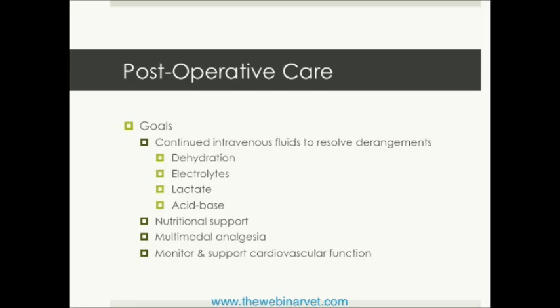We need to provide multimodal analgesia and proactively and serially monitor their response to the medications that we provide. It is not enough to say, I gave an injection of drug X and Y and walk away. One needs to certainly give multimodal treatment for discomfort, but then have a plan in place to appropriately evaluate your patient's response and be prepared to make adjustments based on how the patient is tolerating the therapies that you've prescribed. And of course, monitoring and supporting cardiovascular function is of profound importance for this type of postoperative patient.